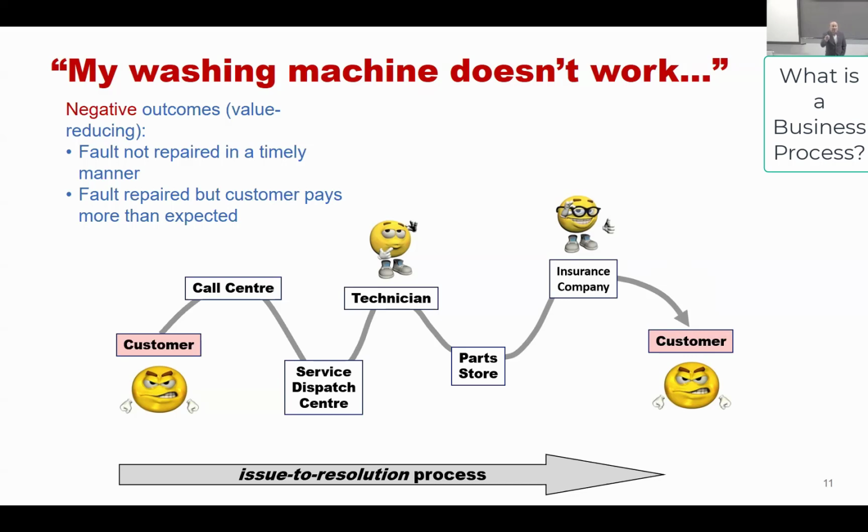So this process can have negative outcomes. The fault might be repaired, but not in a timely manner. Might take 2 weeks to repair it. Customer is not happy. The fault might be repaired and the customer pays for it. And the customer did not expect to pay for it because they just bought the washing machine yesterday and they thought this would be covered by the warranty, but it wasn't. So they are unhappy. So you can have outcomes in an instance of a process, an execution of a process, which we will also call a case, might lead to a negative outcome or it might lead to a positive outcome.